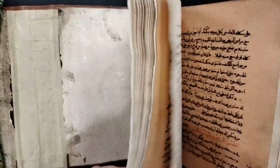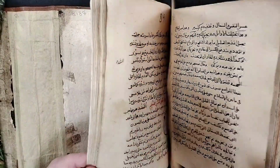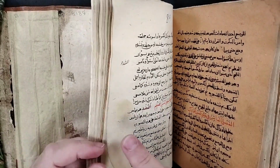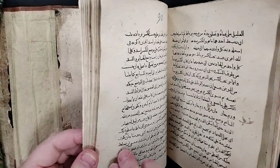But last week I looked at a manuscript that I thought was written in what's called the Maghribi script, which is the script of Spain and North Africa. And I was told, no, it was Naskh, but it was influenced by it. So I'm getting the same sort of vibe here. I run on vibes too much.